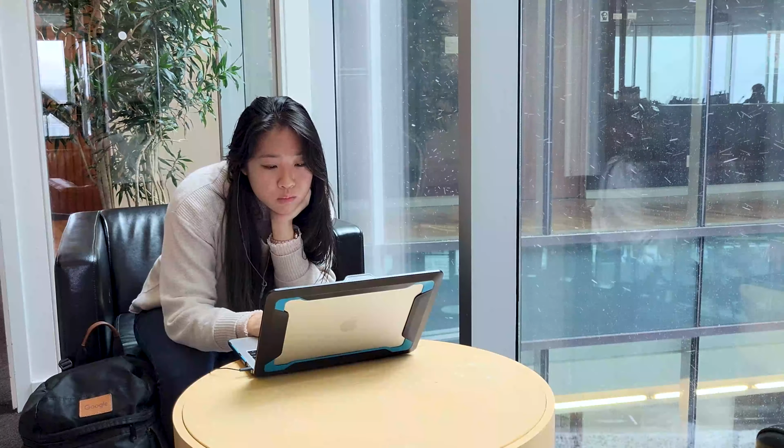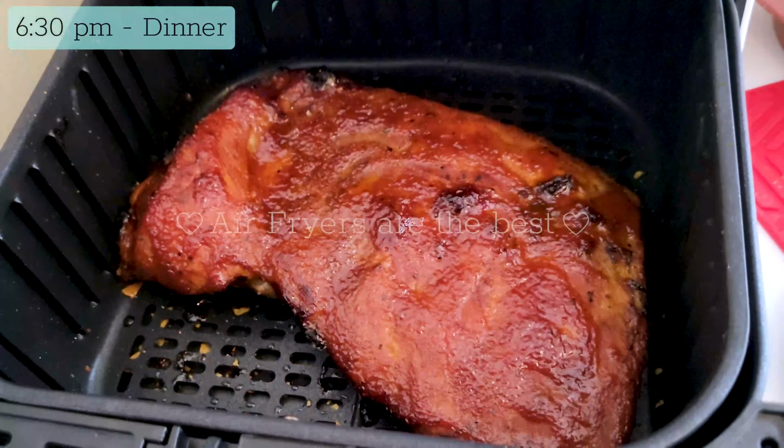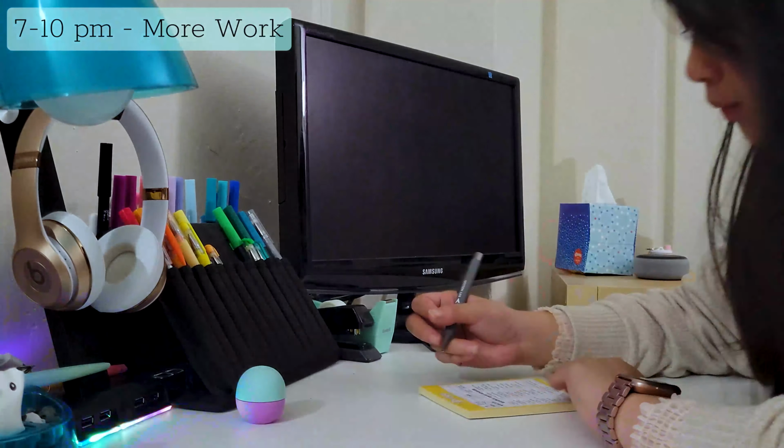I'm going to head back to my apartment and make use of the kitchen for dinner. That's very sizzly. Don't worry, I didn't eat a whole half rack by myself. After dinner, I get back to work at my desk.